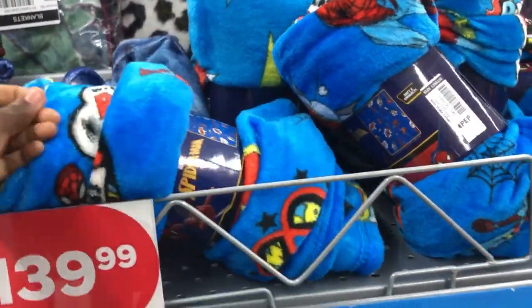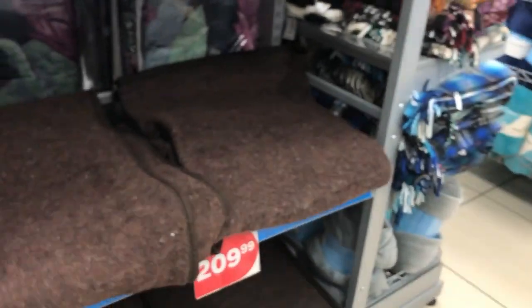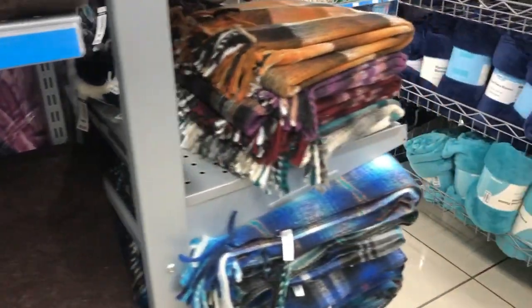So these are very cute Spider-Man fleece throws for your children, boys and girls that love Spider-Man. Over here is just these blankets that give me so much nostalgia, guys.